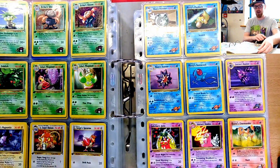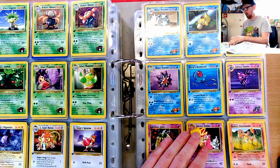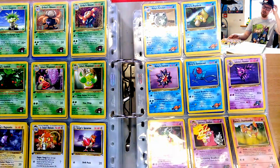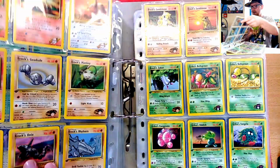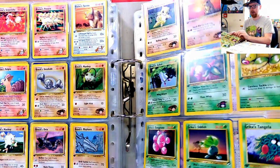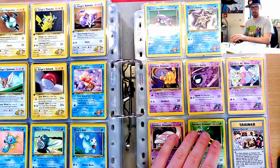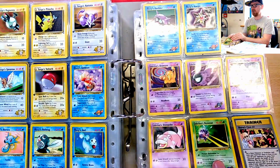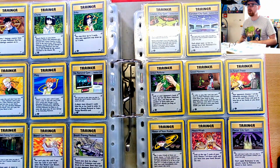I'm going to go through them very, very fast. They're all first edition that you can see here. Everything is first edition. All Team Rocket, sorry, Gym Heroes and Gym Challengers. Charmander first edition. I wonder, does he have a first edition Blaine's Charizard? Now, wouldn't that be cool to see a Blaine's Charizard first edition? That would be something else to see. Pikachu's first edition. Lieutenant Surge. And then the trainers, which are absolutely gorgeous as well to be seen.